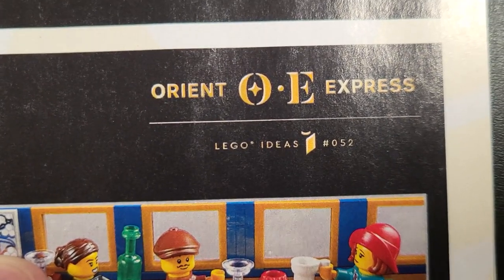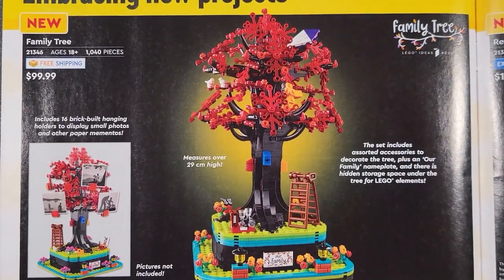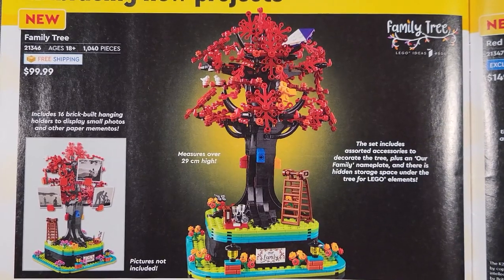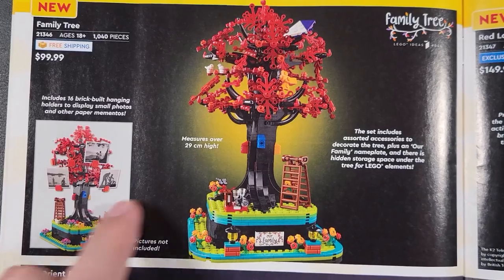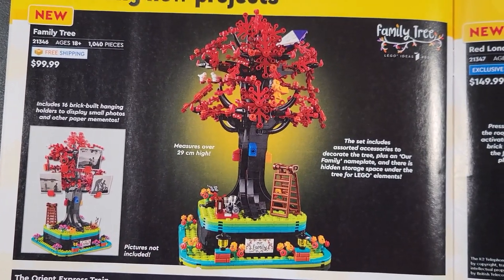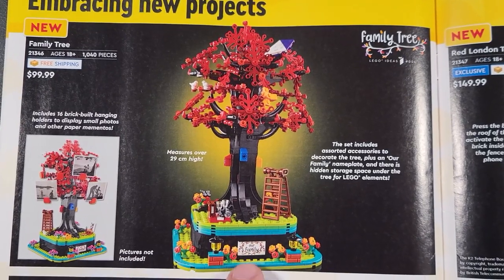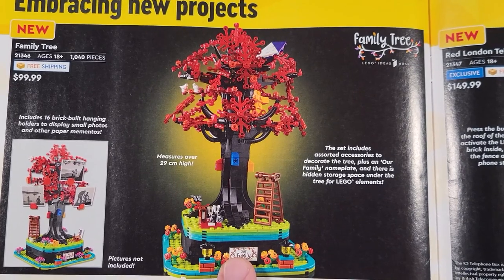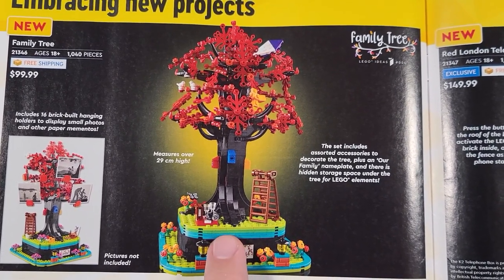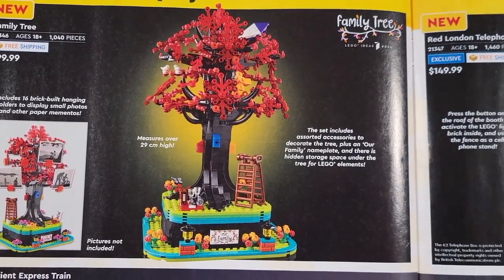Number 52, I didn't know that they were being numbered, but we got the new family tree. So I guess I have seen some of these new sets. I definitely have seen this one. You can put pictures and stuff in the tree. I would like to get this just for my castle build. It is $100 though, so it's a pretty expensive upgrade for a castle, $100 just for a nice tree. Although it is a nice tree, so it might end up in my castle build.